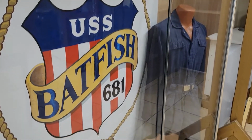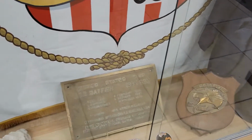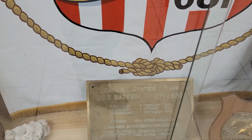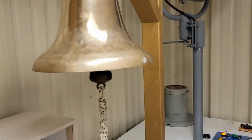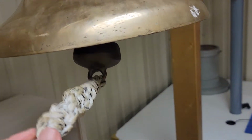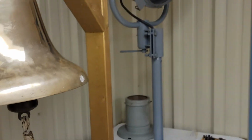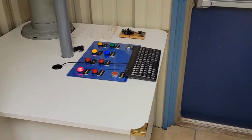USS Batfish. Oh, this one has a different number, though. Oh, okay. Well, it said 310 before, but maybe this is a later one? Yeah, this is a later USS Batfish. The earlier one was the World War II version. And the gentleman said we can ring the bell, so... Ding! Ding!